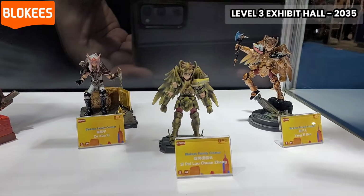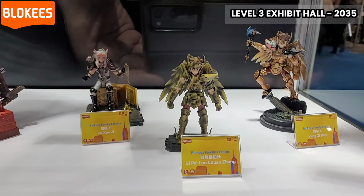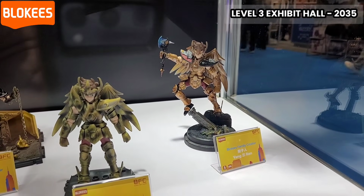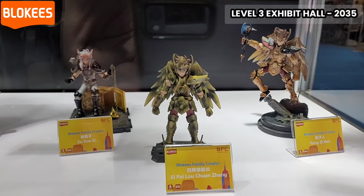And this over here, these must be custom Saint Seiya figures. I don't know a ton about them, but the weathering and the paint and everything is done just extraordinarily well by some master customizers. But anyway, let me see if I can move to the other sections of the booth.